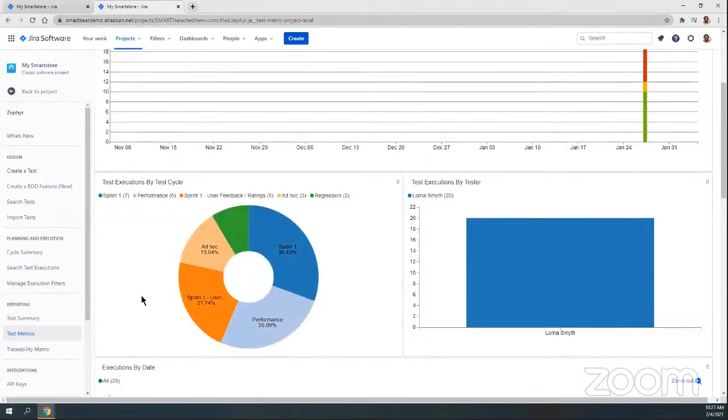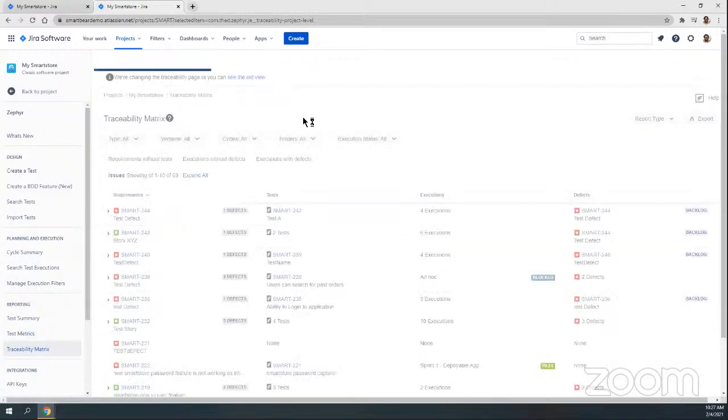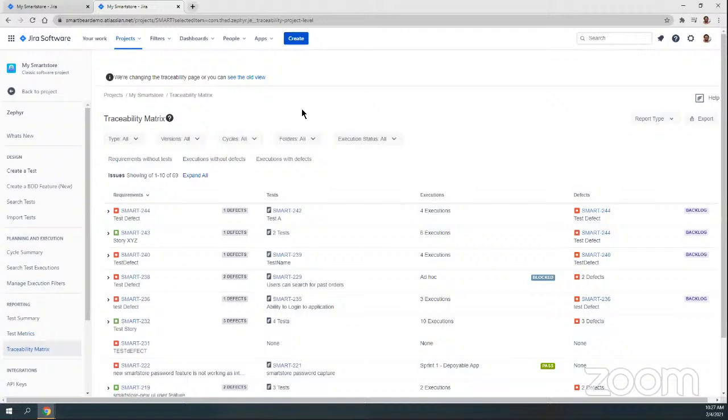And as you continue testing, you have more and more tests coming in, and you go in and have them linked to defects and Jira stories. You can then also have a traceability matrix that will allow you to see how your tests and your other work in Jira are linked. So the final key part of the reporting, and this is also true for Zephyr Scale, is that traceability. I want to understand what's been happening throughout all of my testing.